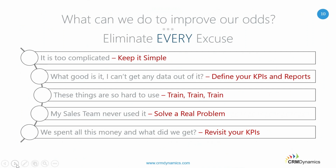If they say it's too complicated, we try to keep it really simple. A lot of people complain, what good is it if I can't get any data out of it? And that's why we define the KPIs well in advance, create the reports, and show them how they can create their own. Some people complain that these things are too hard to use, so we'll train and train and train. And you as an organization internally can also hold training sessions that we'll talk about in a second.